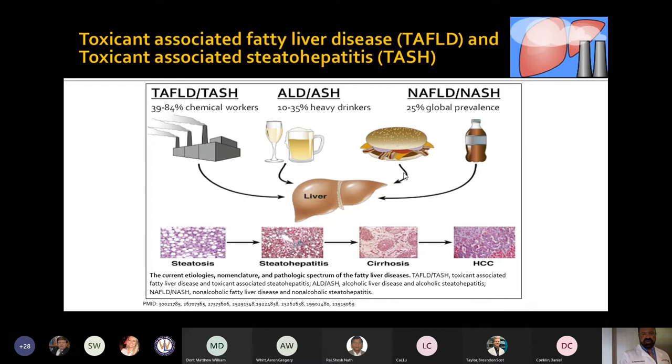Now the reality is, of course, that it's very hard to have a clearly defined pure case of these things anymore. The prevalence of overweight and obesity is, I think, around 70% combined now. So you don't have a lean chemical worker or a lean alcoholic as commonly as you used to. The more common situation is someone who may weigh too much, may drink a little too much on the weekend, and walks across the street and gets exposed to pollution, or maybe it's in the food they eat. So there are multiple things coming at once.